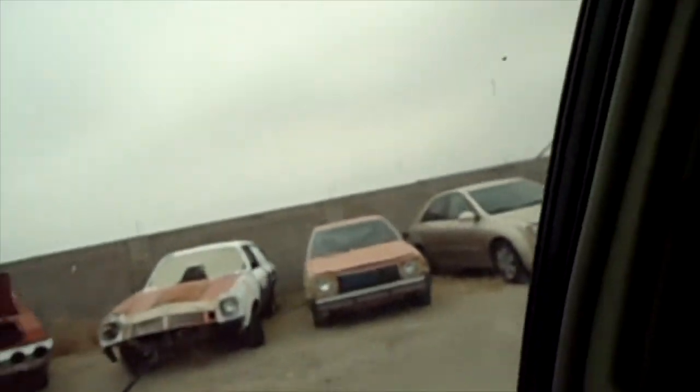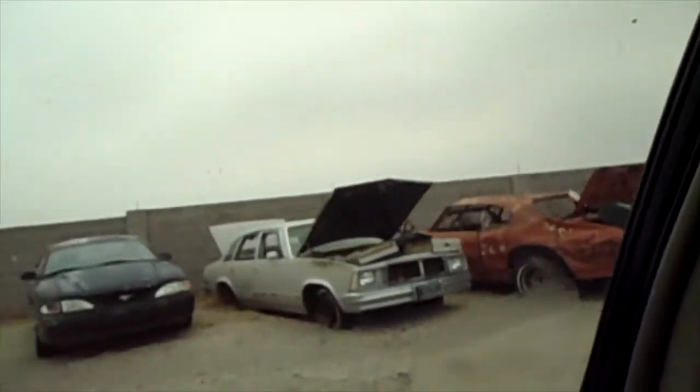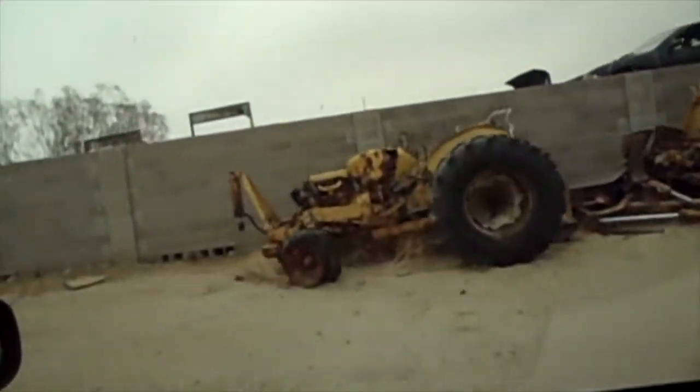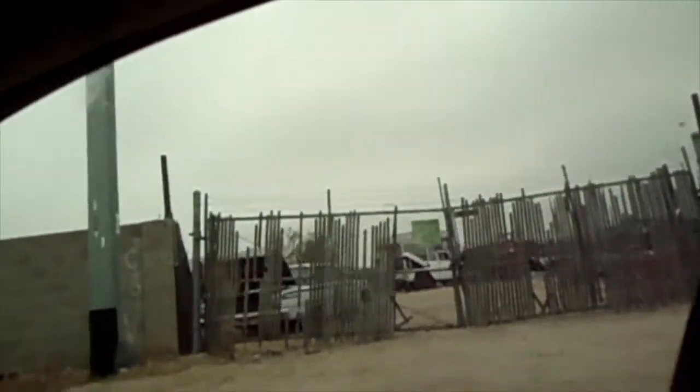Man, there is just an insane amount of stuff. Here's a Vega wagon. Dang, look at all this stuff, man. I could spend an eternity out here. God, look at this stuff. Man, I so am going to come back. There's houses, there's trailers and houses, and wow, there's just all kinds of stuff. I'm coming back here for sure one of these days.